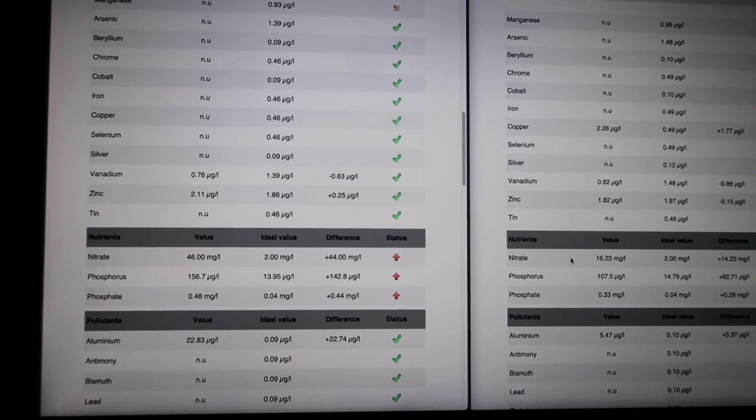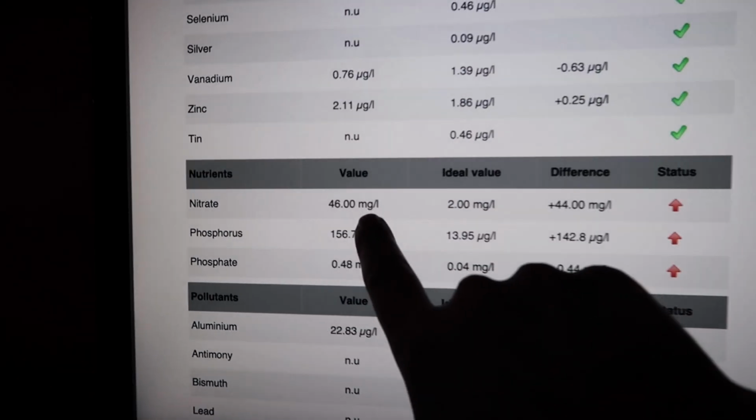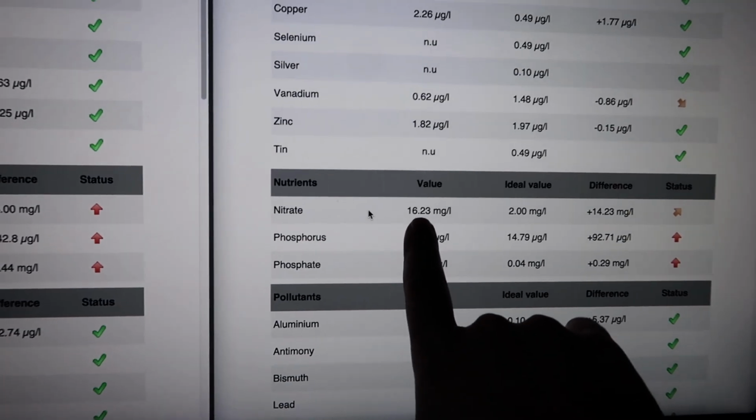For nutrients, my nitrates have dropped tremendously. Look, it went from 46 to 16. That is more than 50% cut in a year. My nitrates have come down, and that could be because of the nutrients, with less cyano, like an overall just freaking good time.